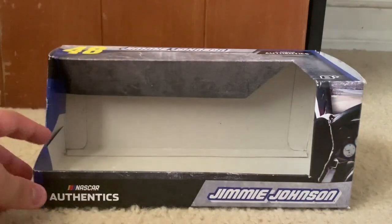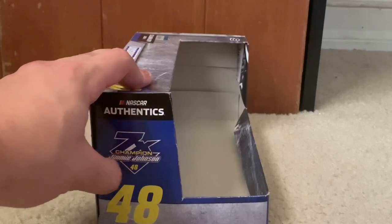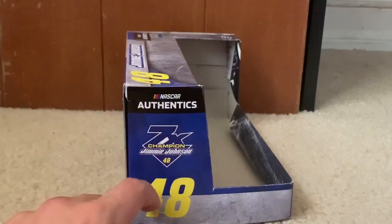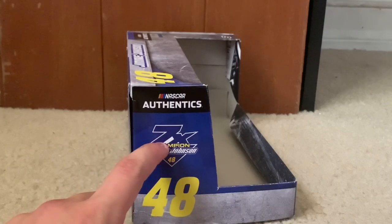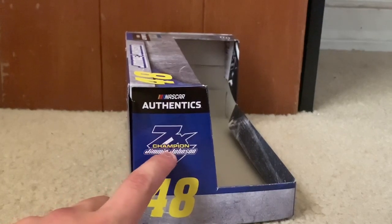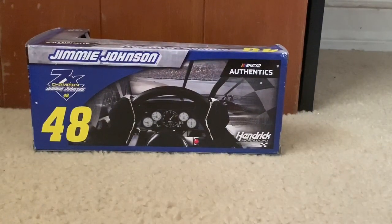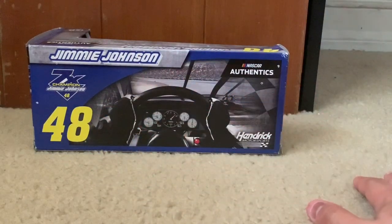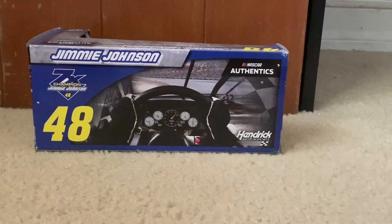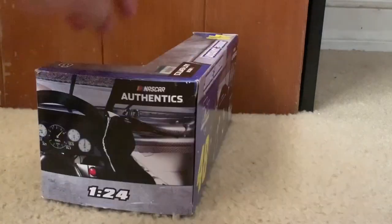I like the box designs. And I like that they have the 7-time champion logo. I wish the 48 had a black outline. Although Johnson's a 3-time champion with no chase, it's cool to see this logo. And I love the background. Oh my goodness, this is like the Utechnics cockpit graphics view. But unfortunately, we got New Hampshire. Got 7-time champion Jimmy Johnson, the 48, Hendrick Motorsports, NASCAR Authentics.